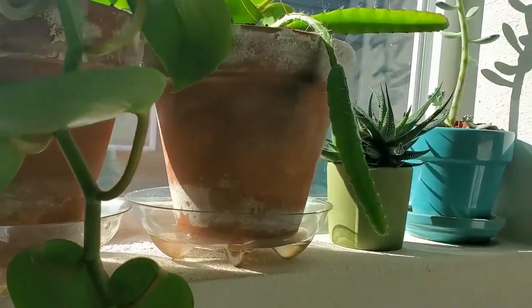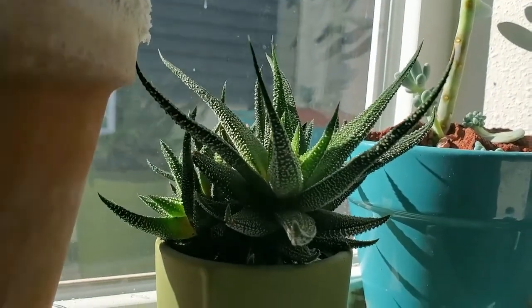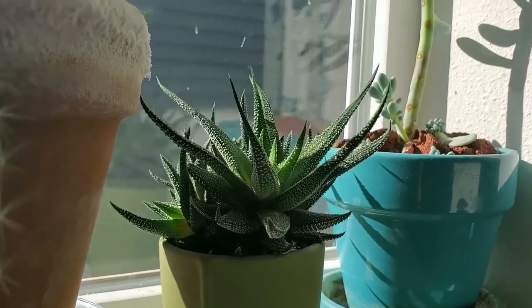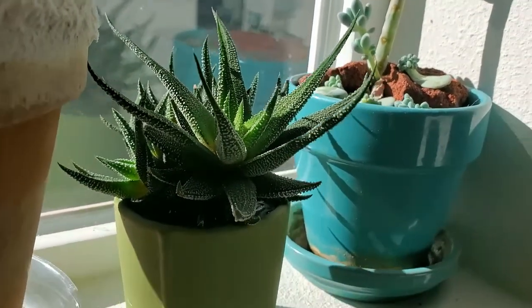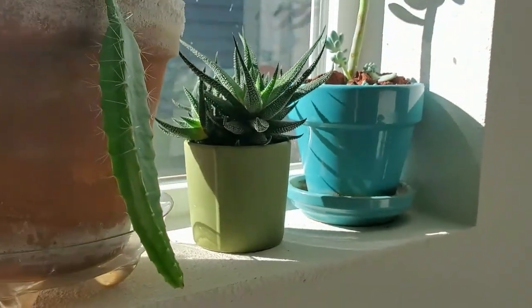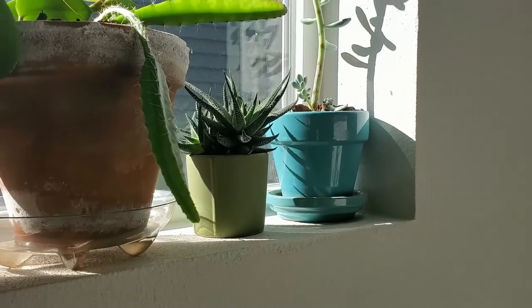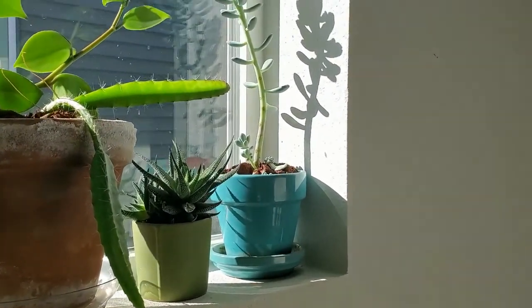Then we have, I believe, another variety of Haworthia over here. I do believe it's a different one because the spots aren't quite the same as the other one. But either way, doing very good. It has pups off of it. I'll have to take one of the pups off and put it in a terracotta pot, because that's my wife's. She got it for Christmas, for her Christmas party with her coworkers. So it's pretty cool. Doing well.